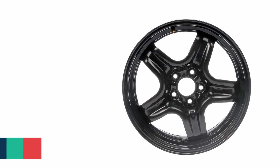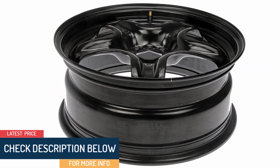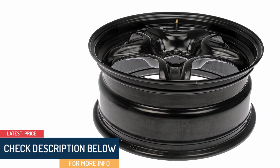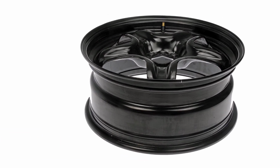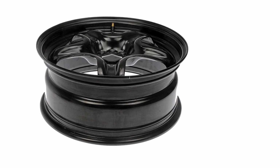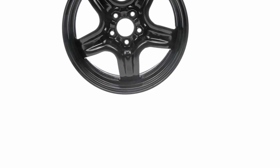Based on customer reviews, the Dorman 939-101 appears to be a reliable and high-quality replacement option for damaged wheels. Many customers have praised the wheel for its durability and ease of installation. Some have even noted that the wheel looks and performs just as well as the original equipment manufacturer, OEM, wheel.